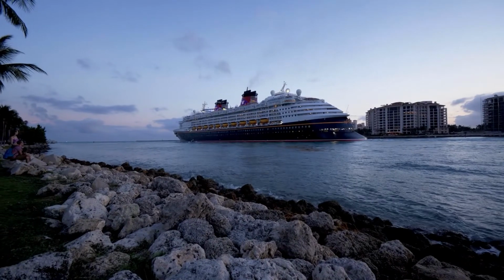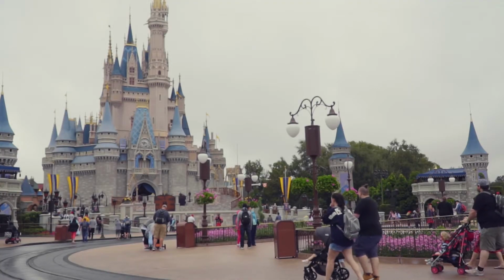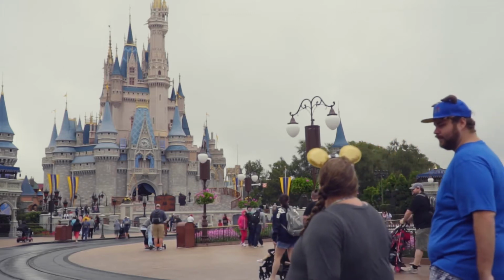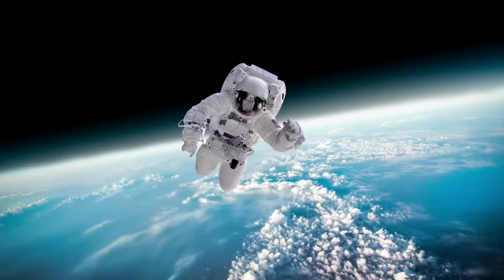So the big thing that I want to point out here for my final tip is to know that when your ship returns to port for debarkation day, your sailing may be over, but your vacation's not. If you're in Florida, you still have the opportunity to go to, say, Disney World, Universal Studios, Cape Canaveral, and go to the NASA Kennedy Space Center as an example.